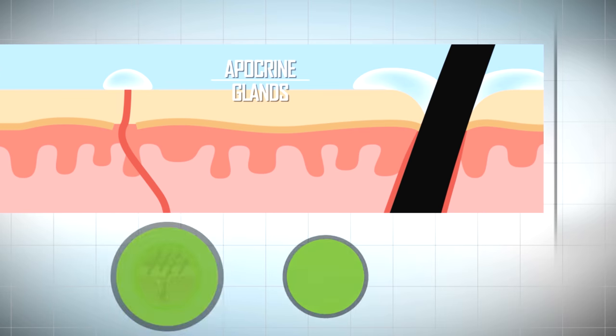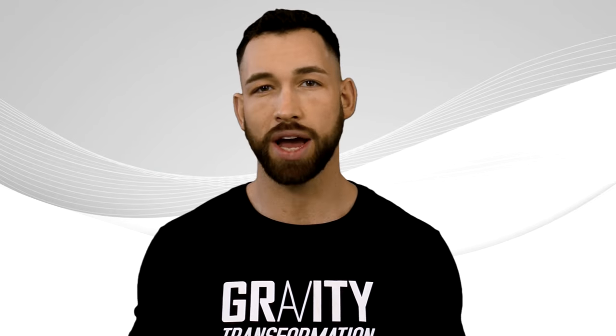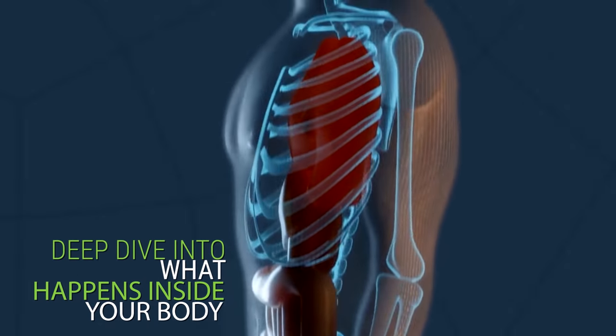The apocrine glands, on the other hand, are primarily found in hair-covered areas like the scalp, armpits, and groin. These sweat glands produce a fattier sweat that can result in an odor when bacteria on the skin begin to break it down. So that's essentially a deep dive into what happens inside your body when you exercise.